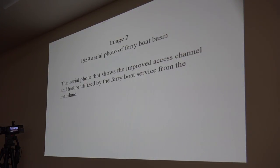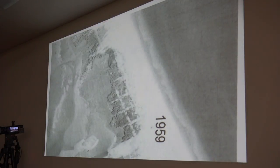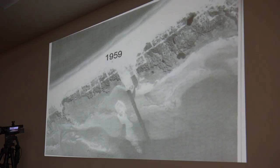And the ferry boat basin was constructed. The Spica and the Sirius operated at St. George Island in this basin until 1965. And this is the photo of the basin as it had been dredged.